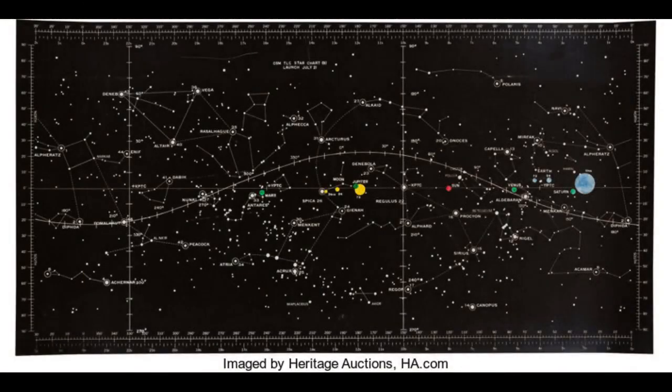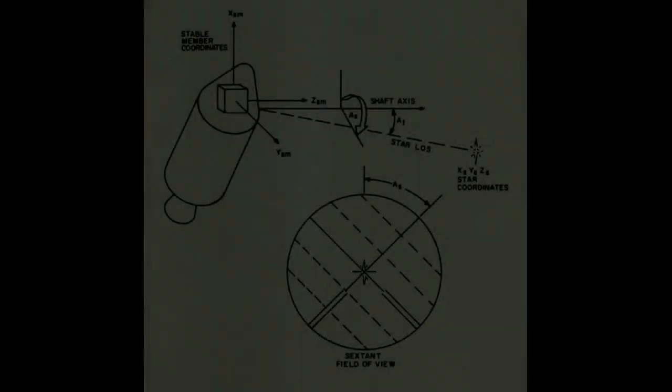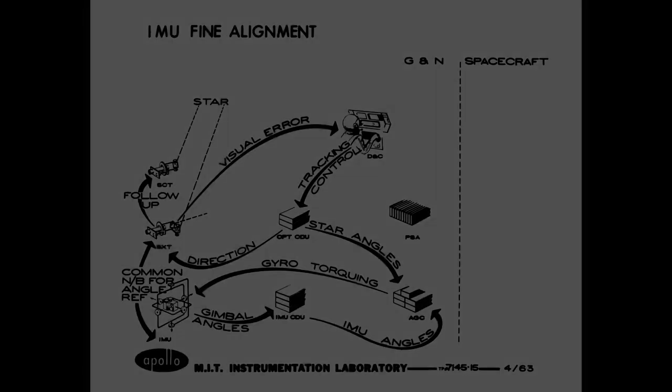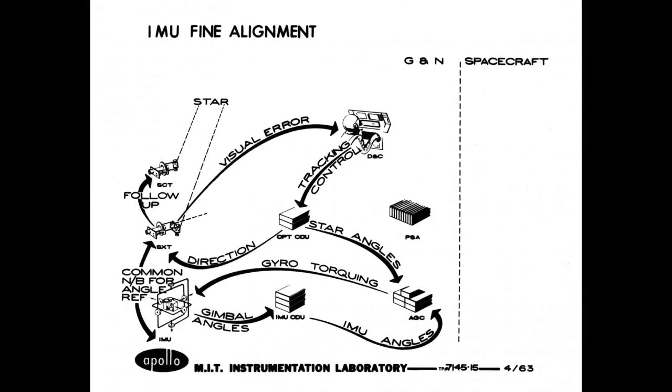Every Apollo mission had a so-called star chart on board. It's a map of stars whose coordinates are known within the inertial reference frame. Those coordinates were hardwired into the memory of the Apollo guidance computer. By carefully measuring the angle between the spacecraft and multiple known stars, the Apollo guidance computer was able to calculate the current orientation in the inertial reference frame. This orientation was then used to drive the torque motors of the IMU to align its stable member.